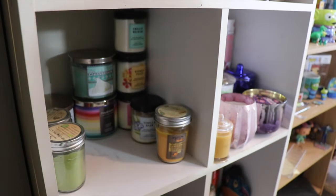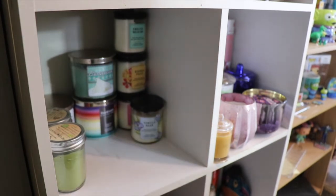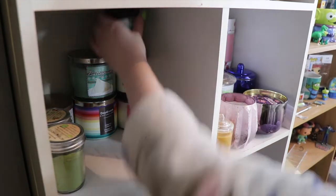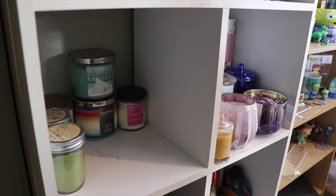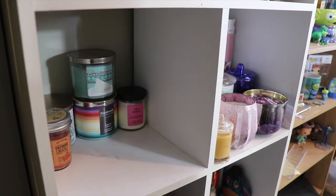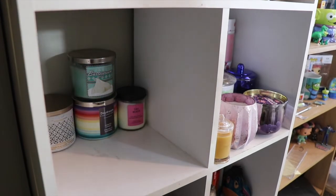Don't think there's any. Ooh, actually, I might take Endless Weekend and Georgia Peach inside. And I might also take Wasabi Apple. That smells so good. Okay, let's start putting some candles away.